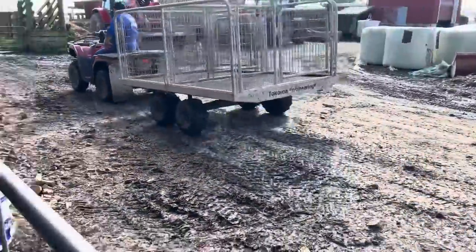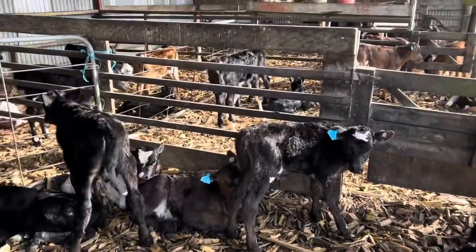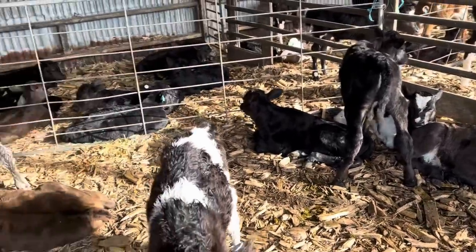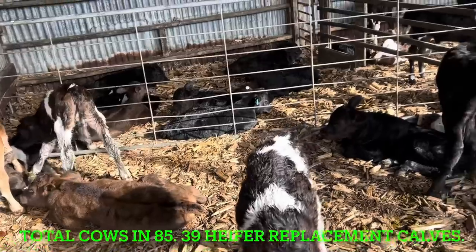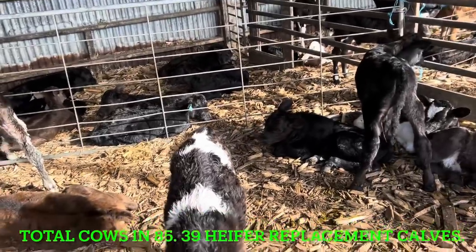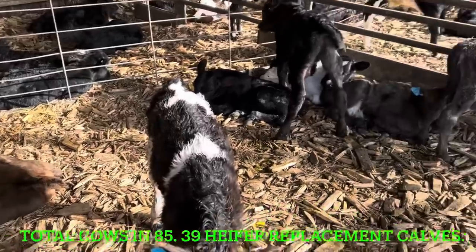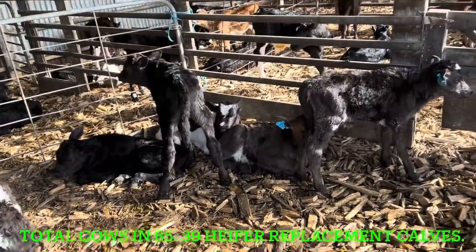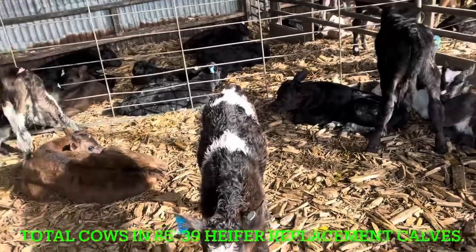Awesome little calves have been sprayed on the navels to help with the infection, and that leaves us. We got 10 today, 7 cows, 3 heifers. And from those 10 animals, we have got 4 heifer replacements.